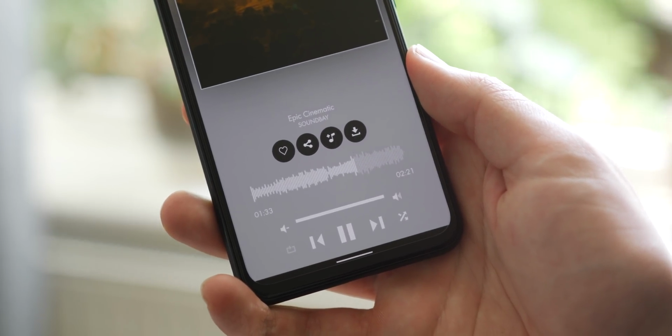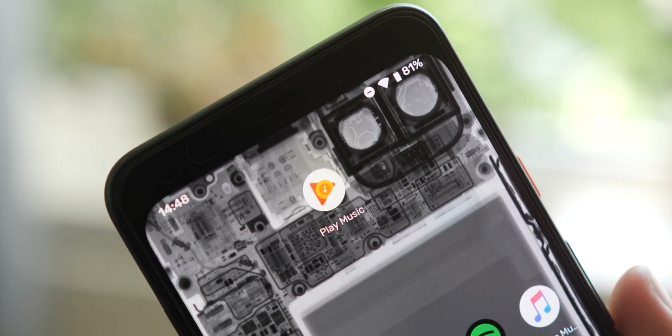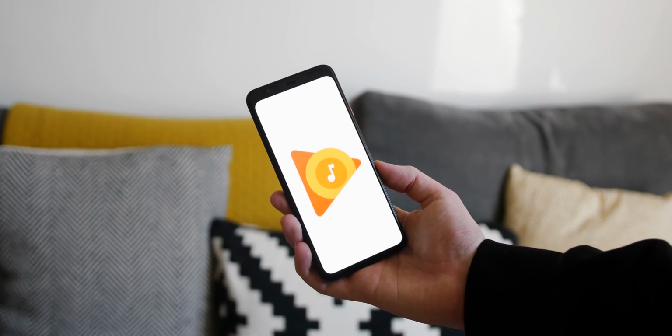That's the biggest downside. So with Play Music set to be shunted in favour of YouTube Music, what are you planning to use instead? Let us know down there in the comments section below.